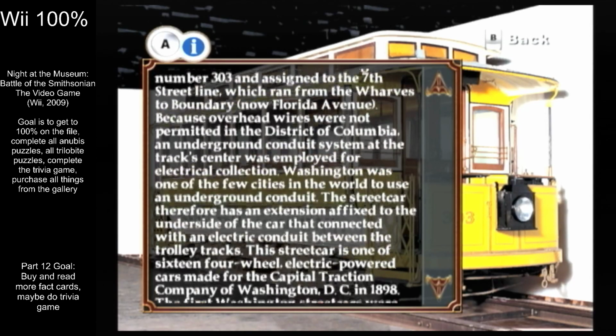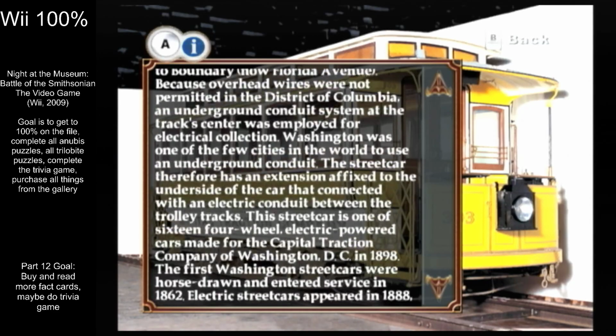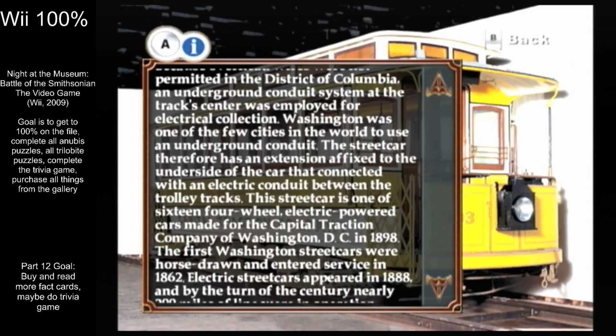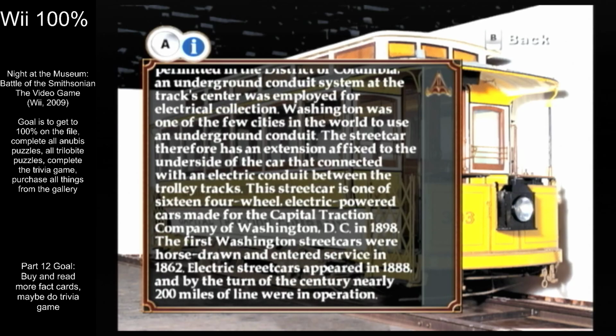now Florida Avenue. Because overhead wires were not permitted in the District of Columbia, an underground conduit system at the track's center was employed for electrical collection. Washington was one of the few cities in the world to use an underground conduit. The streetcar has an extension affixed to the underside of the car that connected with an electrical conduit between the trolley tracks. The streetcar is one of 16 four-wheel electric-powered cars made for the Capital Traction Company of Washington, D.C.